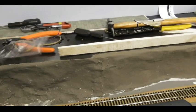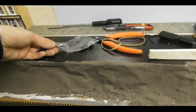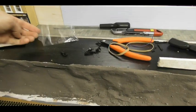But as I say, I really need to get the correct... Look at the mess I'm making. I need to really get the correct size of wheel for those Hornby coaches. No mad rush for them, however.